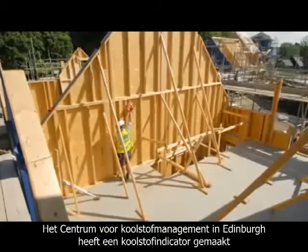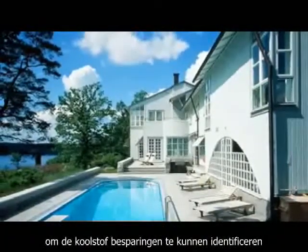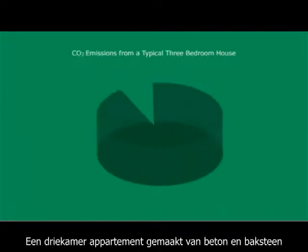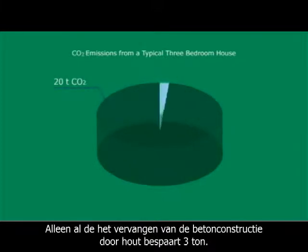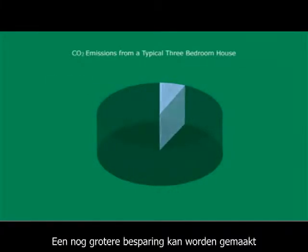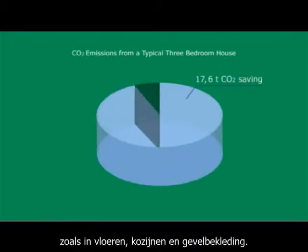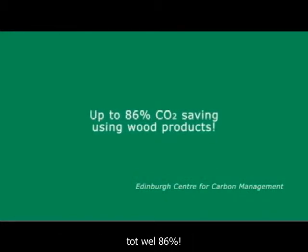A carbon indicator has been developed by the Edinburgh Centre for Carbon Management to identify the carbon savings to be made by using different materials. A 3-bedroom detached brick and concrete block house has a carbon footprint of 20 tonnes of CO2. Just replacing the concrete blocks with timber frame saves 3 tonnes. Even bigger savings can be made by greater use of wood internally and externally, including floors, windows and timber cladding, up to 86%.